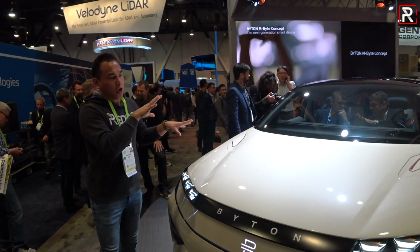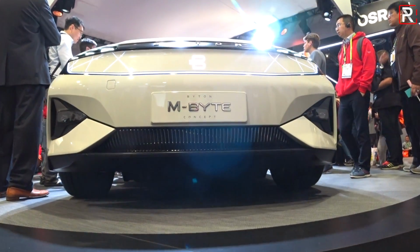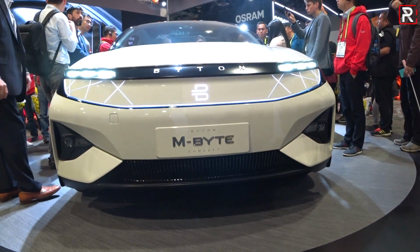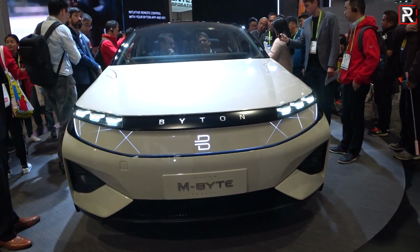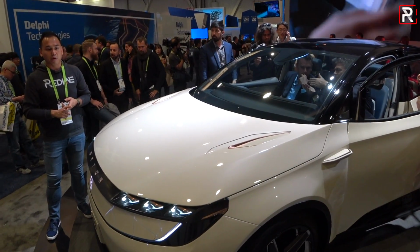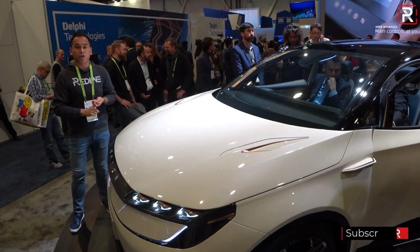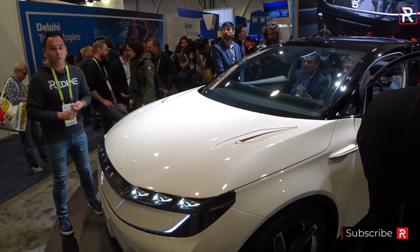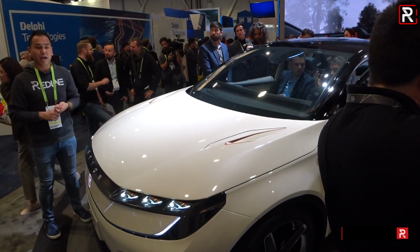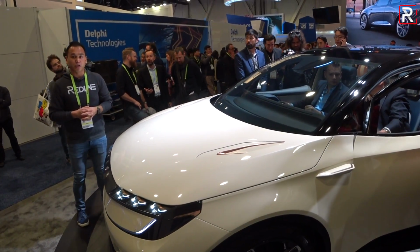Now, underneath the hood, obviously I can't open this, but in terms of the powertrain spec, Byton says at launch this car will be available in two different powertrains. A standard model, which will be rear-wheel drive, which will have around 272 horsepower from a 71 kilowatt-hour battery. That'll go about 250 miles of range. The upgraded model will be an all-wheel drive version with basically 476 horsepower and a 95 kilowatt-hour battery. Now, Byton says that model will be able to go about 350 miles in terms of the range.